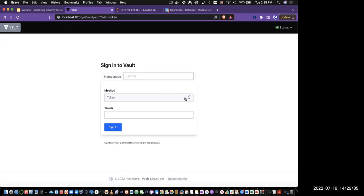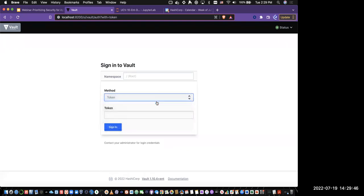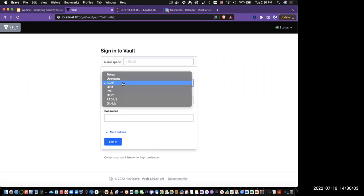So Vault is very flexible, right? It allows applications and people to log in many different ways. You can log in using a simple token. I can supply a username, password. This is through the user interface, right? Most of what I'll be doing will be through the command line, but I'm just trying to give you a sense for what an administrator might experience. Maybe I want to log in with my AD credentials, right? So I just would select that as the method of authentication.